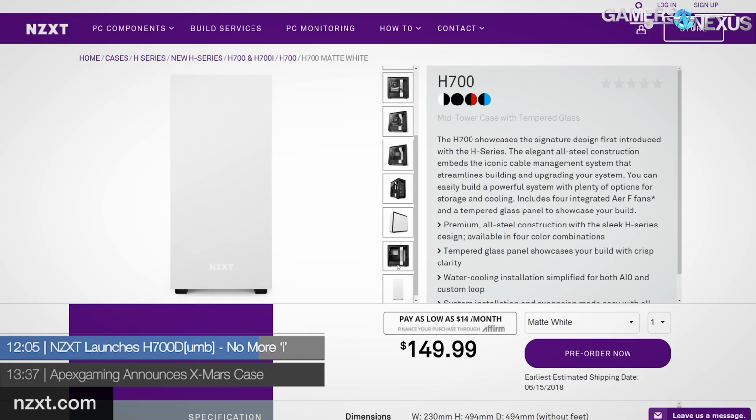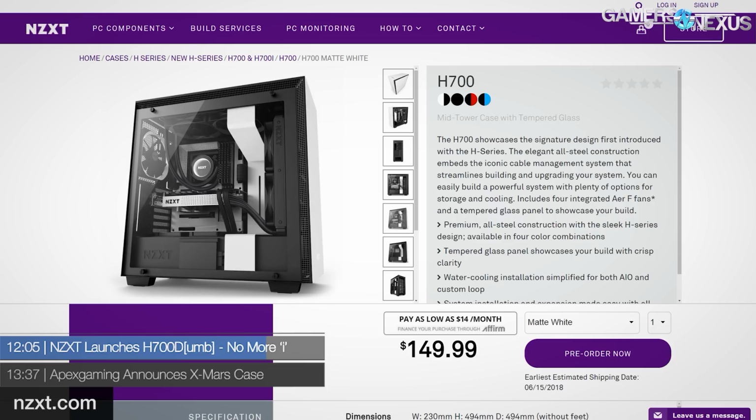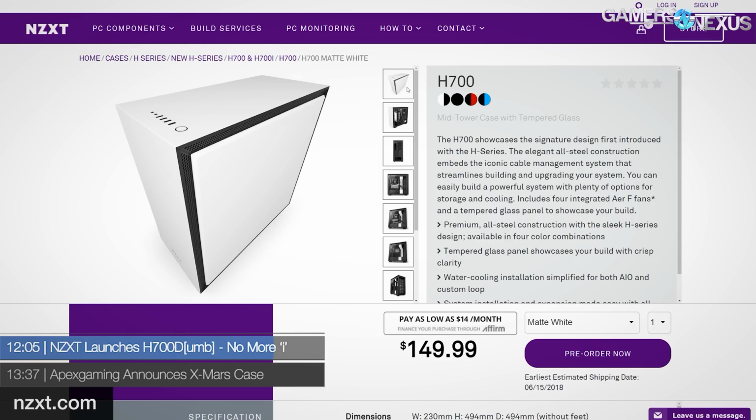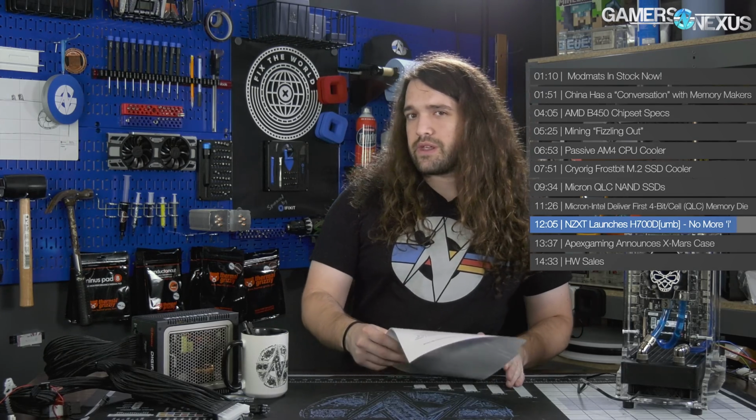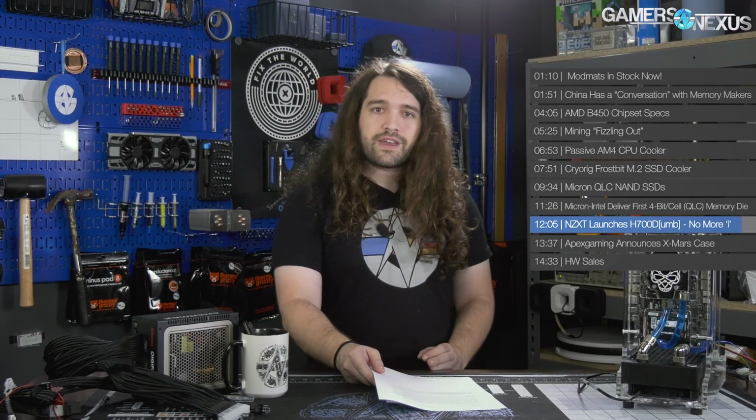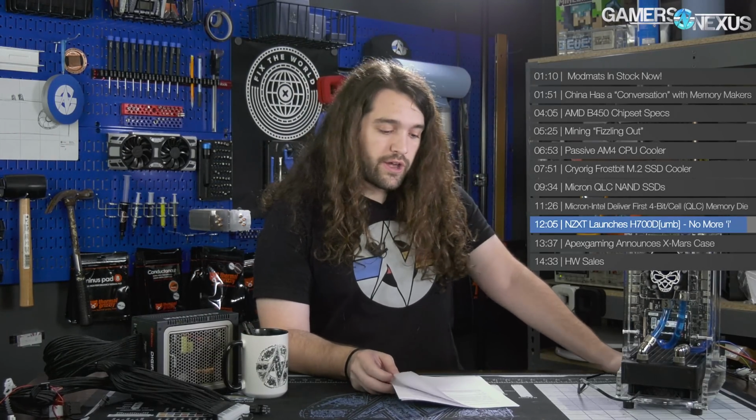And the design is, again, unique. It's got good color accents, good build quality. It was just that smart device was really holding it back. So glad to see that. And we have a review on the H700i. If you're curious about it, just ignore everything about the i, and you'll get the idea for the H700.